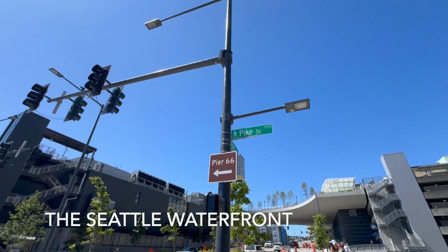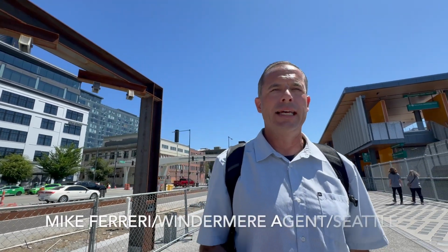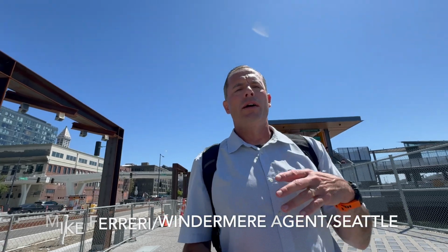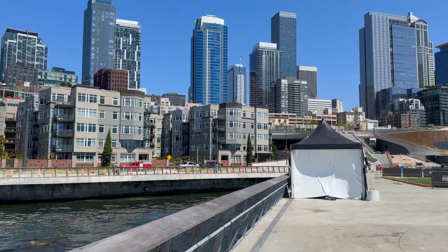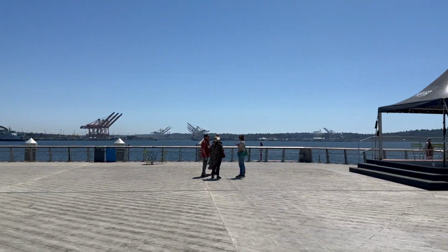The downtown Seattle waterfront is a vital part of this city, and it's been basically under renovation since 2009. Today we're going to explore the Seattle waterfront, where the median home price is just under $850,000. Time on market for a home is 7 days. Things move very quickly, still a desirable place to live. And we're going to talk to a good friend of mine who's been instrumental in the waterfront's revitalization about how many homes are actually down here on the Seattle waterfront.